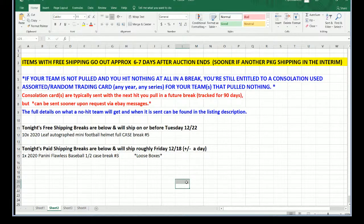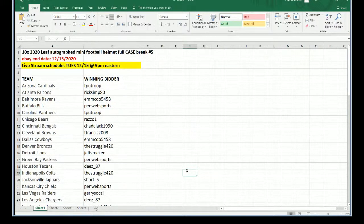Paid shipping break tonight is Flawless Baseball. Should be out the door by Friday. As always, that's plus or minus a day, but I'm hopeful that I can actually get it out to you faster than Friday. I don't think it would be later than that. If you get skunked in Flawless, your consolation card or cards would ship out when the rest of the break goes out the door because technically that would be your next package since it's a paid shipping break. Now we're all paid up for mini helmets, so let's get rolling with those first.